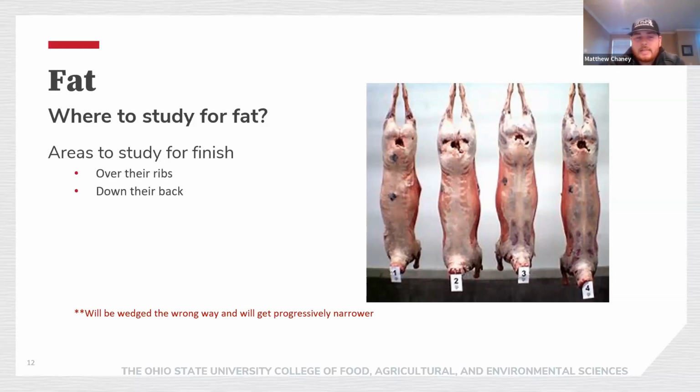So really, when you study for fat, you might, with feeding those animals for a county fair, a jackpot, or a state fair, just run your hands over their forerib, see how they touch. The front side of your knuckles is a bit more ideal. And then down their back over their loin edge and see how flush they are leading into their hips. It's another way to notice a little bit more fat.